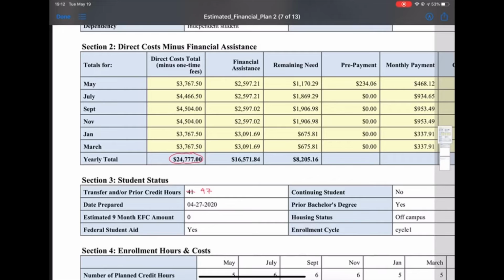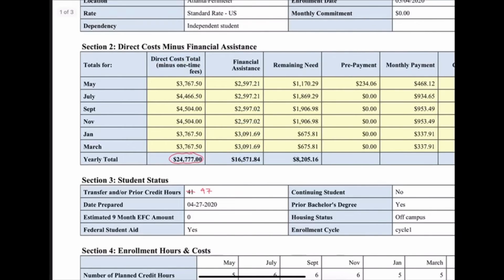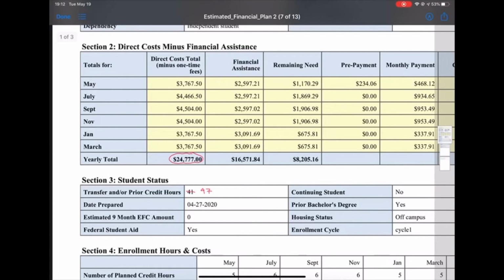In the next column, it'll provide your financial assistance, any grants from the government, subsidized or unsubsidized loans. All of your FAFSA information is what will be in your financial assistance. And also, if you have taken out a private loan, it'll also be in that column as well. So once you take away your direct costs minus your financial assistance, then you get your remaining need, which will obviously be the difference between the two. For me, it is about $8,000.